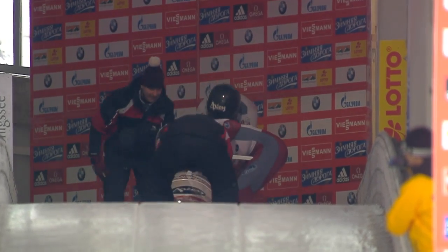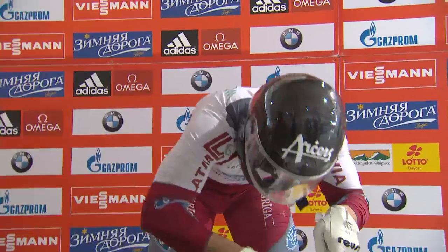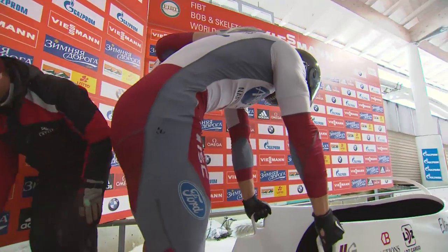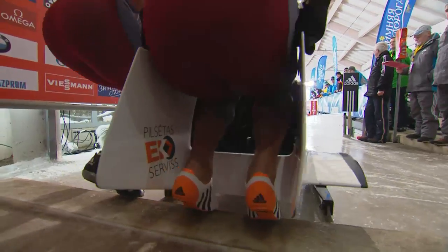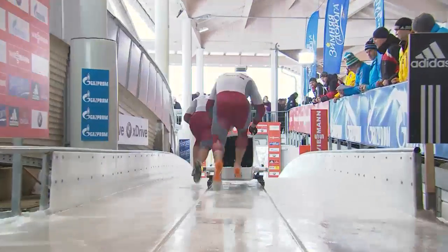I mean, they're definitely going for the start record here. We've got the strongest push athletes of the whole field here, and this is going to be exciting to see what they can do. Up until last weekend, he was in with a shot of the €100,000 triple trophy, Oscars Melbardis. That all went away in Igls. Look how deep they squat here. Yeah. Really deep, strong, fast.